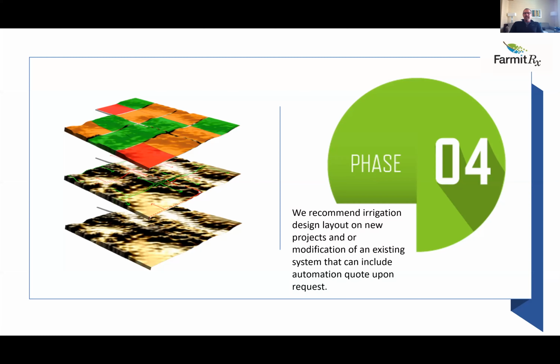Now we can look at the above map, that's the yellow, green, and the red, and that is a form of VRI where we have an existing system and we're addressing water requirement based on the soil and the sensor and the current weather conditions, so that we can optimize the current irrigation system.